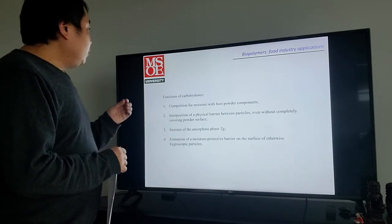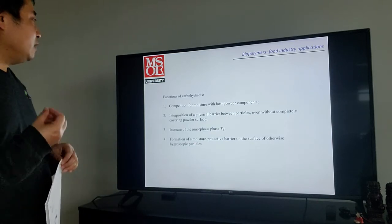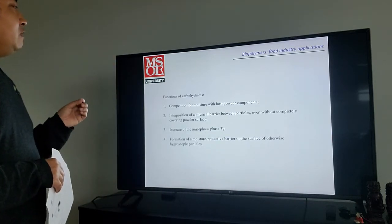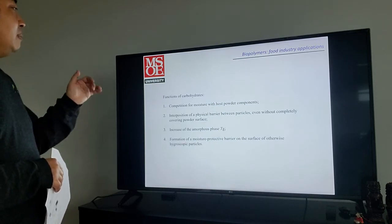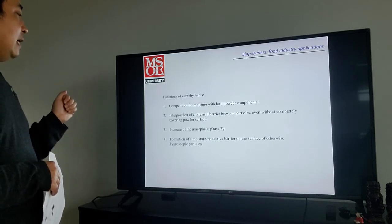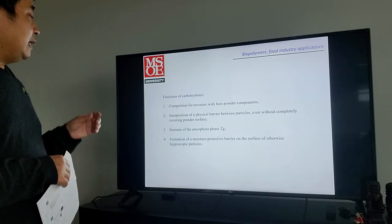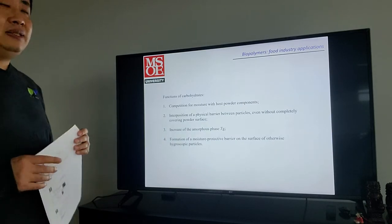Here are some major mechanisms showing how carbohydrates assist in the drying process. For example, competition for moisture with the host powder components, interpositioning of a physical barrier between particles, an increase in the amorphous phase Tg, the glass transition temperature, and formation of a moisture protective barrier on the surface.